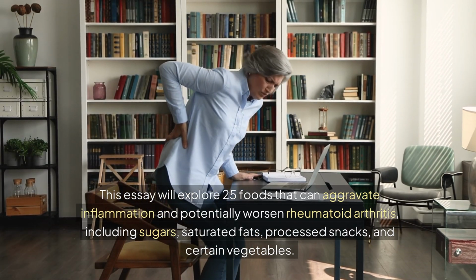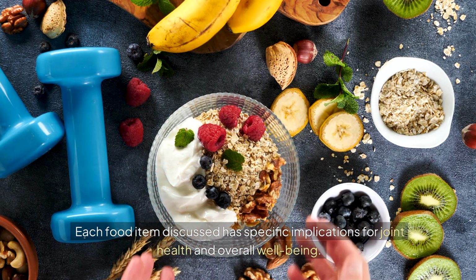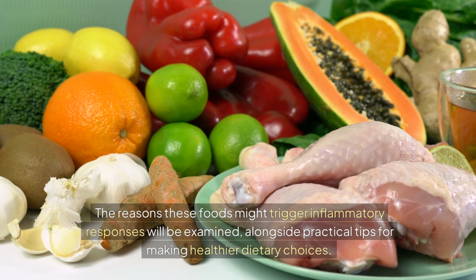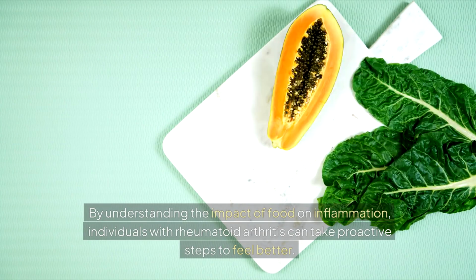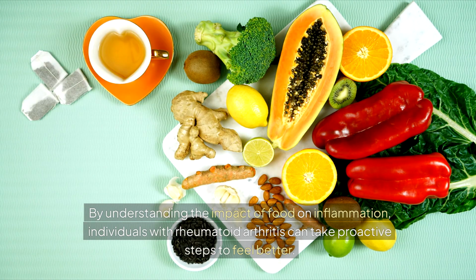snacks, and certain vegetables. Each food item discussed has specific implications for joint health and overall well-being. The reasons these foods might trigger inflammatory responses will be examined, alongside practical tips for making healthier dietary choices. By understanding the impact of food on inflammation, individuals with rheumatoid arthritis can take proactive steps to feel better.